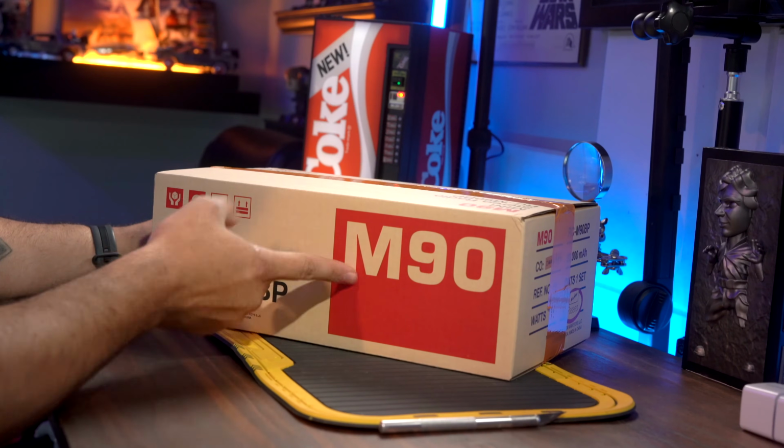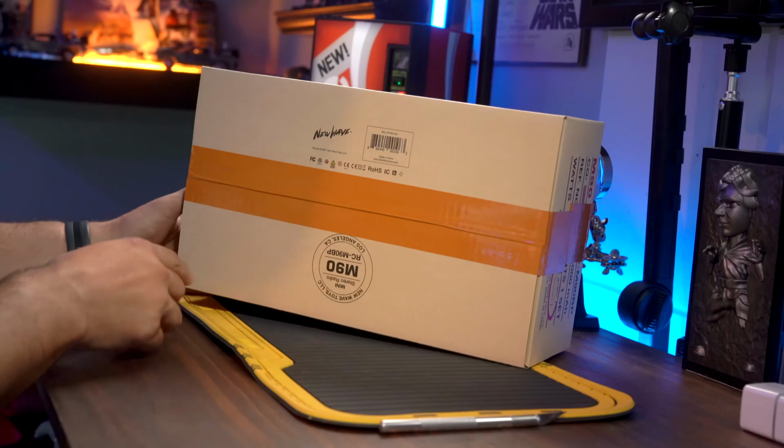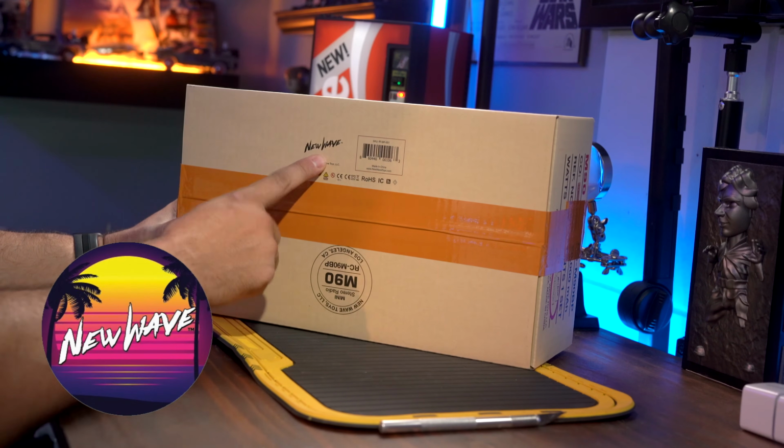The M90 was actually one of the more popular boomboxes out there. It was powerful. I remember seeing them here and there. I used to run around the streets of Manhattan. A lot of people had these things, and especially where I grew up in Queens, everybody had a boombox out on the stoops. So this here is a mini replica from New Wave Toys.